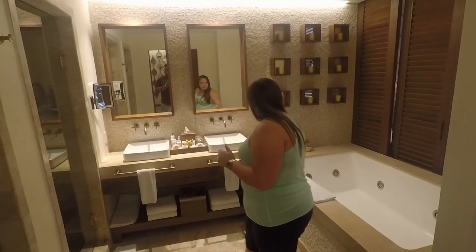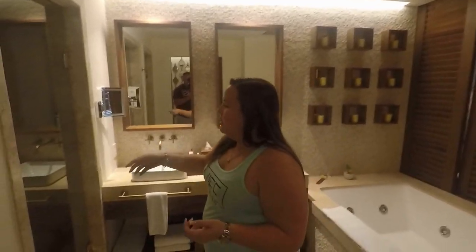So obviously you have double sinks, huge bathtub. The shower is quite large with a rain head. That's gonna be awesome. And then a separate room for the toilet. You don't need to really see that because it's a toilet. We all know how this works. Alright, and then let's go into the main part.